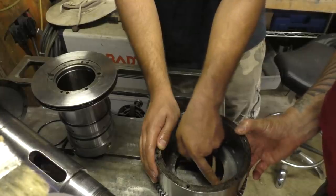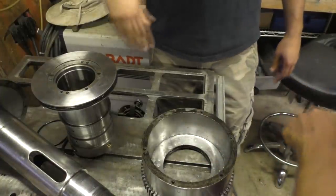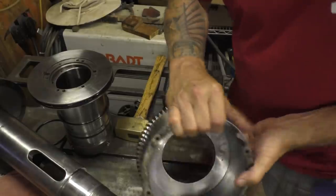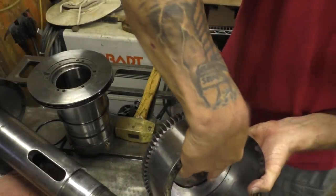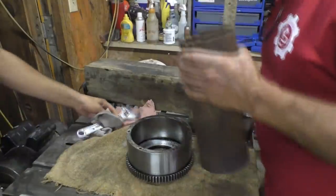Okay. I feel it. I can feel it. Yeah, want to knock that out. Yeah, that ring. Look at that. There's a bigger gap there now. Oh, there it goes. That's it. Yeah, dropped out.